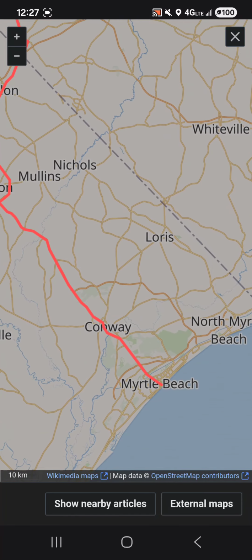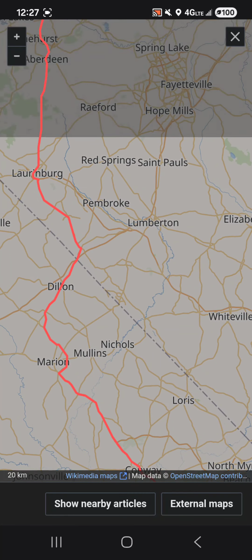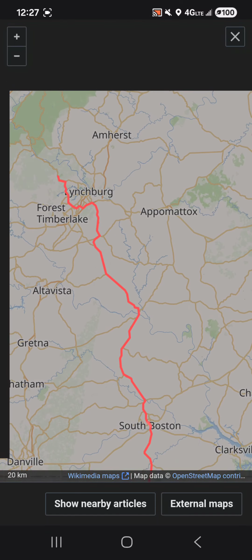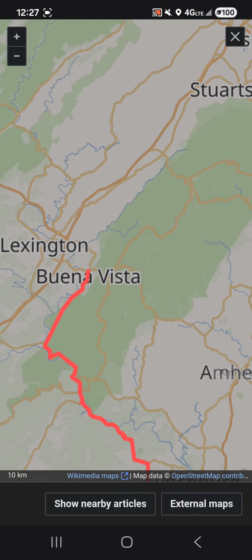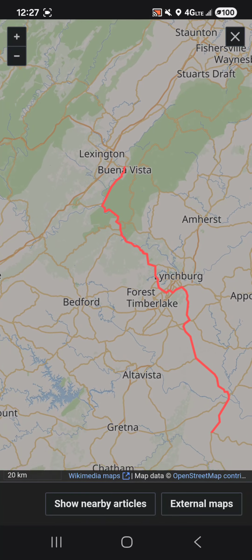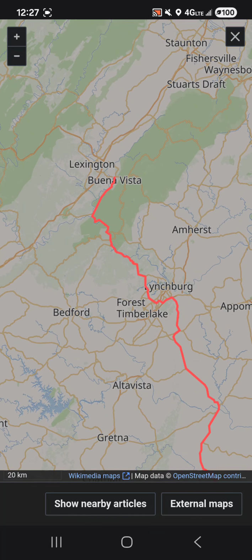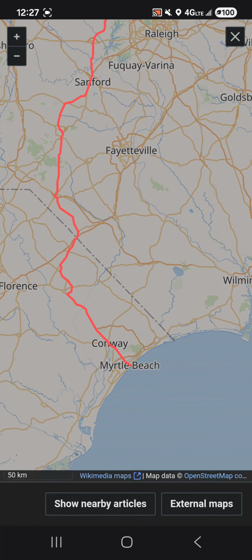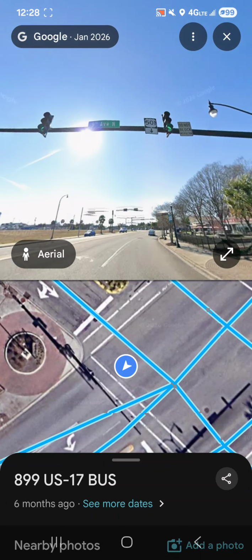Famous towns for U.S. 501: Myrtle Beach, Durham, Lynchburg, making its end on U.S. Highway 60. I am not going to say that word on there. Myrtle Beach, Conway, and U.S.